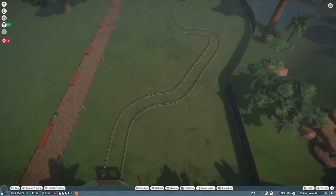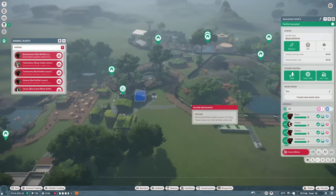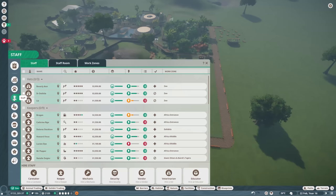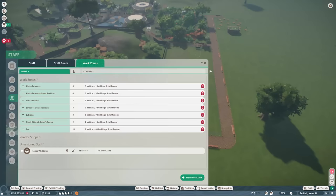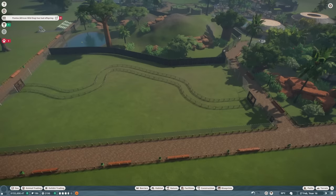Okay, let's get all of our lemurs in here. Let's select all of them. They're all past quarantine. Let's move you into habitat 34, or as it shall now be known, lemurs. We also need to add lemurs to the work zone. I don't think we've done that already. So let's select work zone, Africa middle. Oh, we have, we've already added it. That's perfect. In that case, we can start doing things like, ooh, quarantine's full, that's okay. We're moving them out. You can see the number start to drop on there. They're going to just take them out and put them into this habitat.